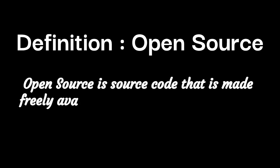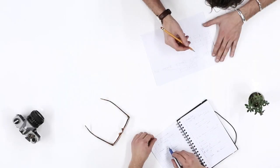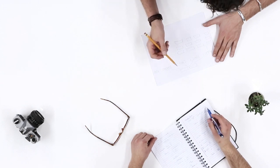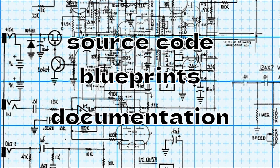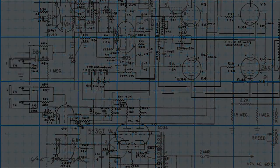But first, let's get back to a definition. Open source is source code that is made freely available for possible modification and redistribution. The open source model encourages open collaboration. A main principle of open source software development is peer production, with source code, blueprints, and documentation freely available to the public.